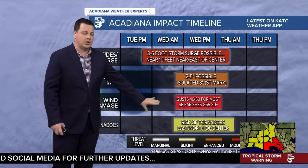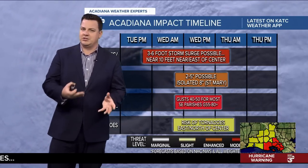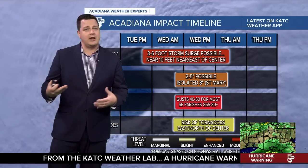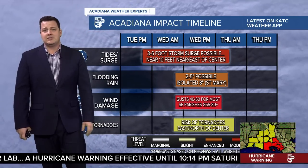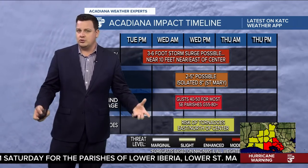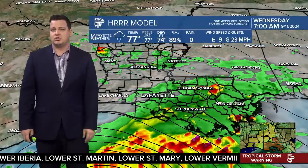Wind damage still could occur over through the southeastern parishes, and probably more widespread power outages for St. Mary Parish, Terrebonne Parish. That's not to say all of us won't end up losing power. You know, you could still get a 40, 50 mile an hour wind gust that knocks down a weak tree onto some power lines, and then you've got some of those issues. So I'd expect sporadic power outages through most of Acadiana, but a bit more widespread down through the southeastern corner. And then you do have the risk of those spin-up tornadoes out there as some of those rain bands and squalls start to come through.